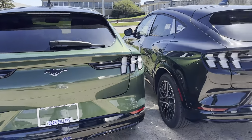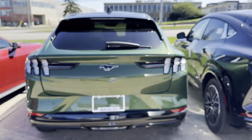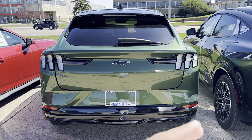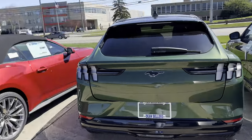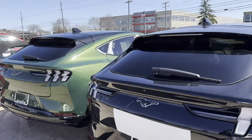Yo, all wheel Lux is $140. It's crazy. But yeah, I really like this color. If they put this on a Bronco, I will get this color over that blue one. For real. Like this color is hard. Can you imagine me pulling up, man? Like I'm downtown Detroit somewhere, or just cruising around, man. That's a nice color.